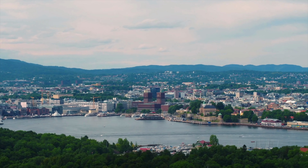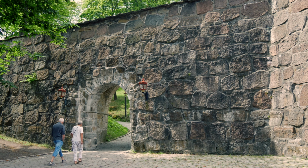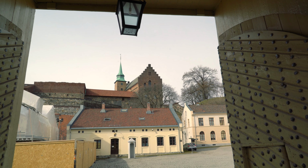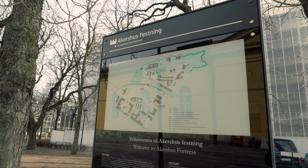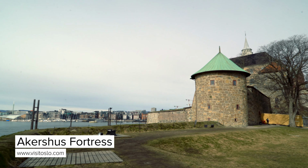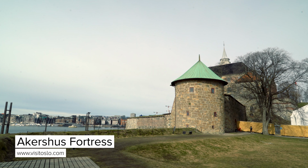It's time to learn something about Norwegian history. The Akershus Fortress is a great place to do so and, even better, completely free of charge. Akershus Fortress or Akershus Castle is a medieval castle that was built to protect and provide a royal residence for Oslo. The castle has also been used as a military base and is today a museum open to the public.